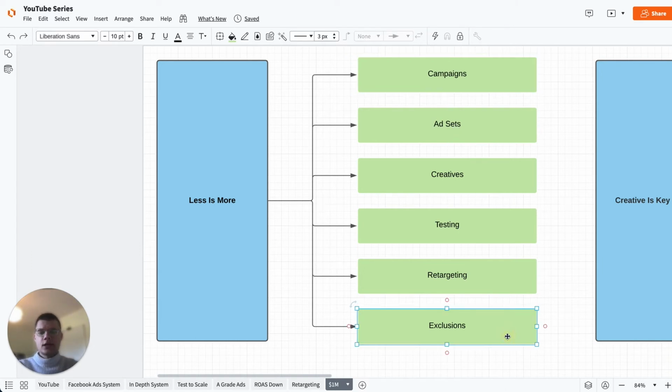And then exclusions. For a long time, I really liked using exclusions. I would exclude Facebook engagers, website visitors, people who purchased, etc., all from my top of the funnel campaigns. However, lately that's beginning to change, simply because I feel like fewer exclusions give Facebook better room to breathe, and therefore the performance tends to be better if I'm not using as many exclusions. Maybe I'm only excluding people who purchased in the last 30 days or something like that. And yeah, I've begun to shift to way fewer exclusions lately.